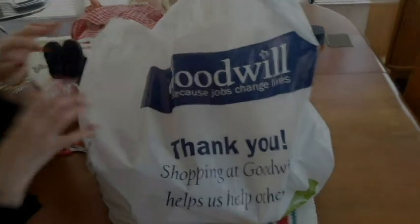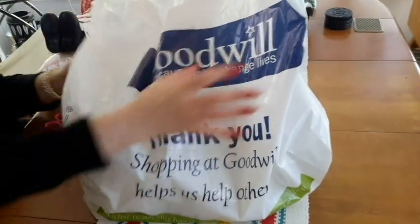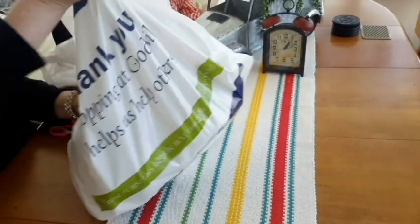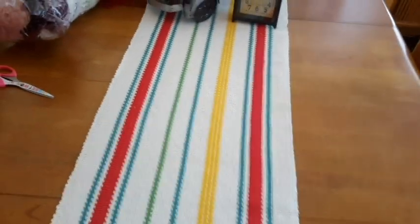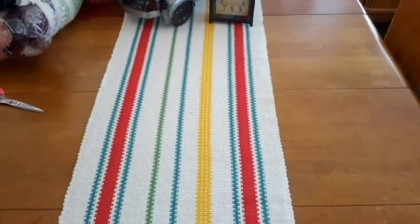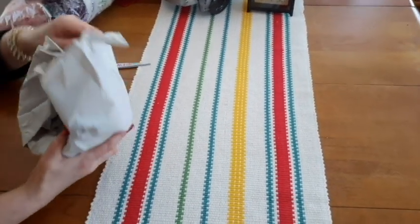I have a haul from the Goodwill. We went to Salvation Army, Goodwill downtown. Nothing from the Salvation Army. I think they're redoing it or something. They didn't have very much stuff out. Kind of weird for them. So I went to the Goodwill and I got a few things.